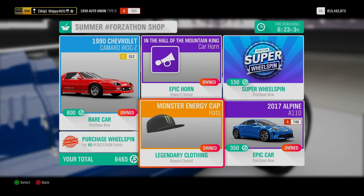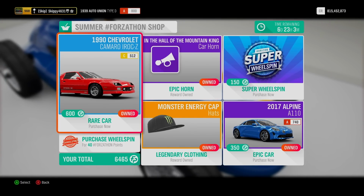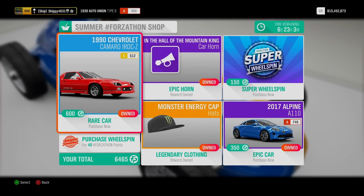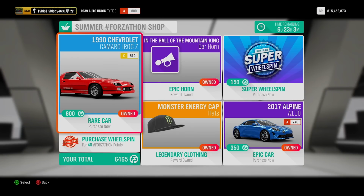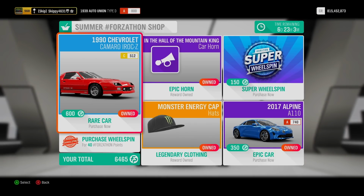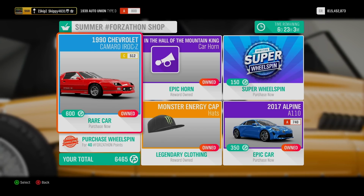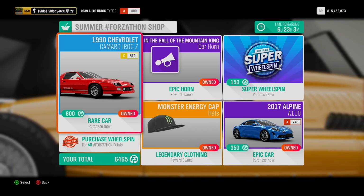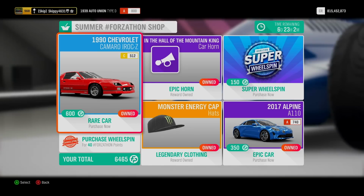Now, the Chevrolet Camaro IROC Z is actually quite rare. It's only the 2nd time we've seen it in the Festival Playlist or the Forzathon shop. It's also Festival Playlist exclusive, so it can't be picked up in the auto show. If you don't own one, definitely be picking one up for 600 Forzathon points. If you have one already, maybe pick one up, chuck it on the auction house, or leave it this week, save the Forzathon points. But overall, it's actually quite a good Forzathon shop. Both of these cars are quite rare.